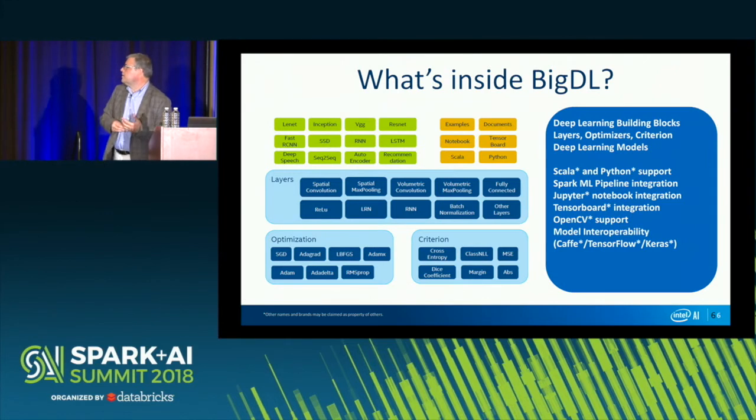Inside BigDL, as I said, it's very full-featured. So you've got a bunch of pieces in here. You have all the deep learning building blocks you'd expect. You have layers, you have optimizers, you have criteria, you have predefined models in there. In terms of language support, it's implemented in Scala, but you have Scala and Python support. You have all the integration with the Spark ML pipelines. It works with Jupyter. Cool feature, it works with TensorBoard, which I think is neat. I always thought TensorBoard was tied to TensorFlow till I started playing with this. And there's a lot of model interchange here.